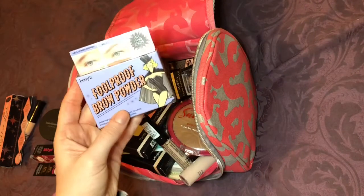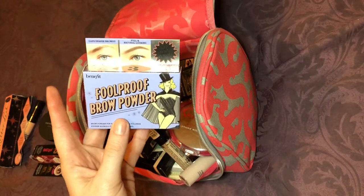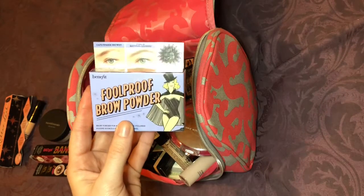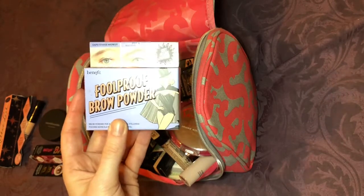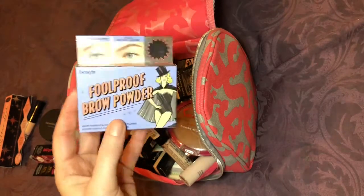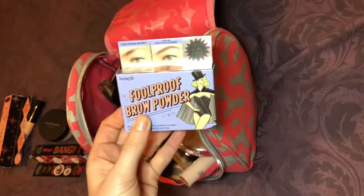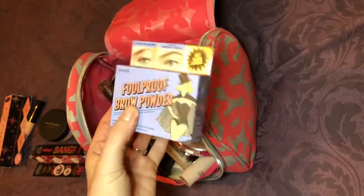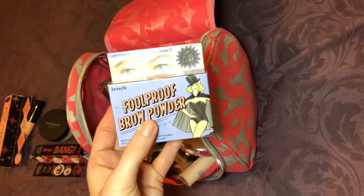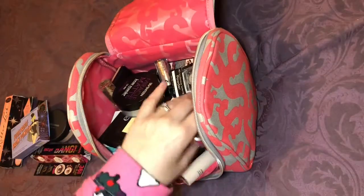Then we have the Benefit Foolproof Brow Powder. This is one that I purchased on holiday, I think in duty free, and at the same time I purchased the Goof Proof pencil, and I've found myself using that every single day. I just haven't reached for this at all, but because it was quite expensive, it seems like a waste to get rid of it. I'll keep it for now, but I will see if one of my friends potentially wants it because I have used it a couple of times.